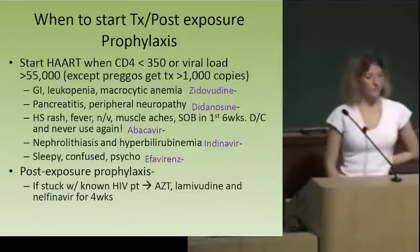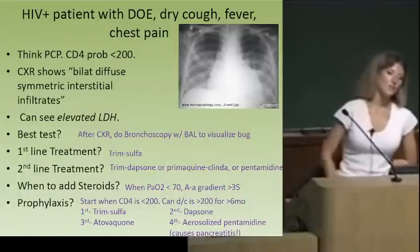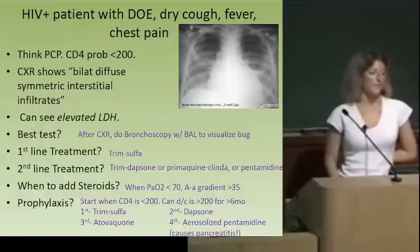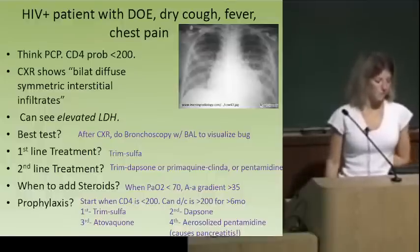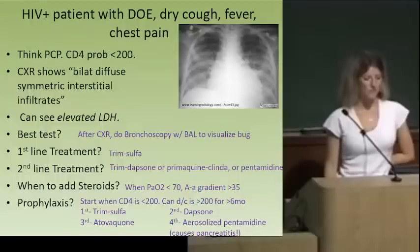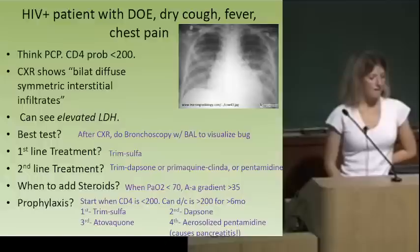So in our HIV patient, if they present to you with dyspnea on exertion, they've got this non-productive cough, fever, chest pain, I told you, we're thinking pneumocystis, right? So PCP is the most common opportunistic infection, and this is what the chest x-ray looks like. It's not very impressive. It's kind of some fluffy bilateral infiltrates on the chest x-ray. And of note, LDH can be elevated in the blood.